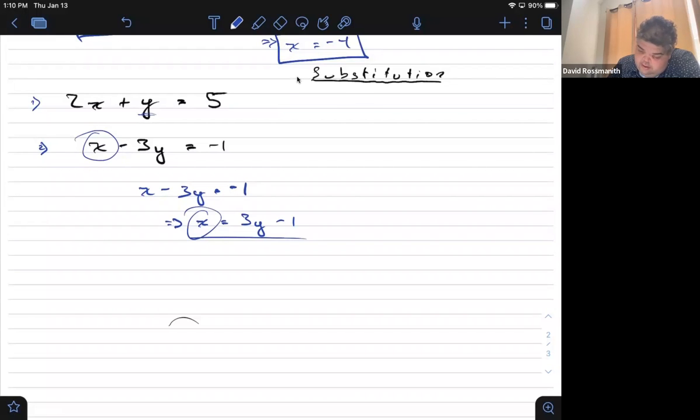So, okay, 2x plus y is equal to 5. That's the equation I haven't used yet. There's an x in it. So instead of the x, I'm going to write 3y minus 1. But then I continue on. Everything else in the equation has to stay there. Plus y is equal to 5.